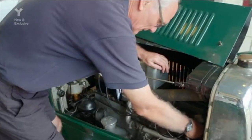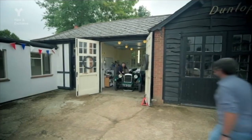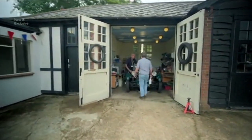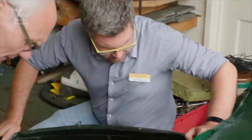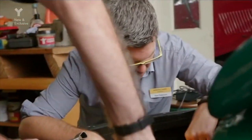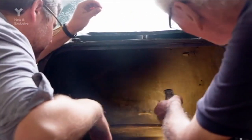Something much smaller than Chris has managed to fit in the Alvis, and it's wreaking havoc on the car's wooden chassis. It's become such a problem that Director of Collections Alex has come to find out for himself just how bad it is. Hello, Chris. Let's see if we can see any telltale signs. So... lots of dust down. Oh, no. Look at that. There we are. Oh, yeah, there it is. That's where they've really been feasting.